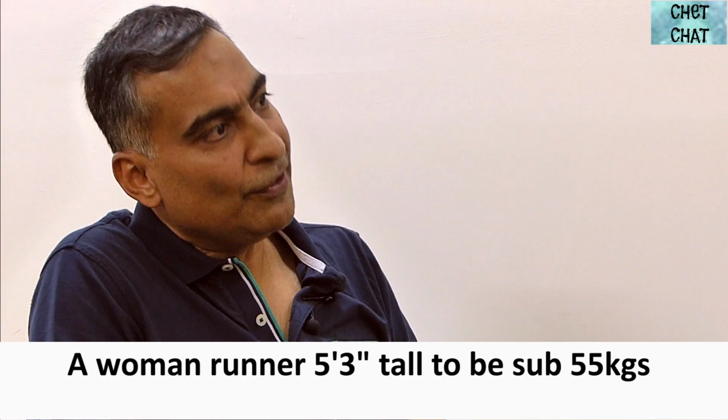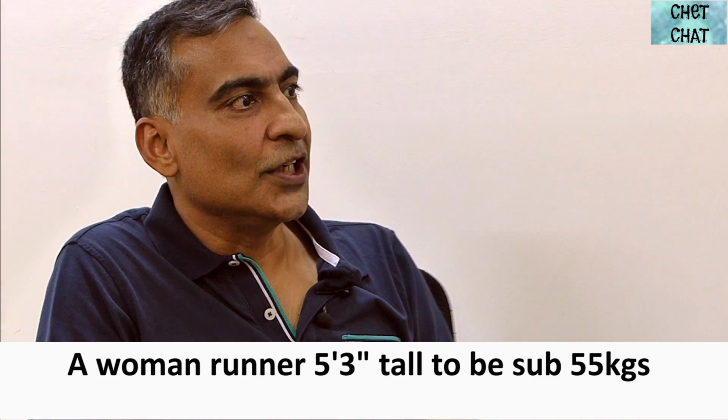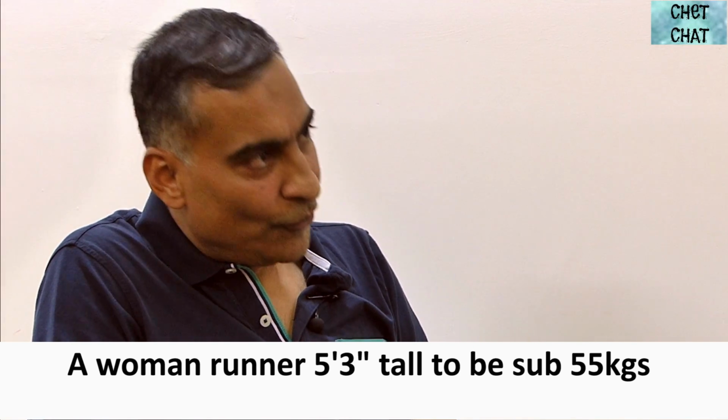Let's take a woman runner who's say 5'3" or 5'4", so approximately 163 or so is her height. So if you take out 105 from there, it comes to about 58. And you further need to reduce it. So it's a sub 55 kg number which a woman runner would need to aim for if she wants to have a long, fairly injury-free running career. Okay, and this is ideally before you really get into serious running, the earlier you have this... Ideally, yes.